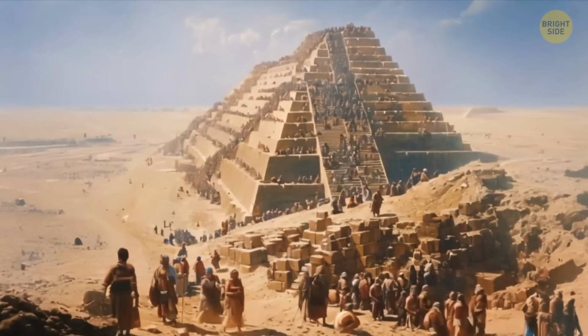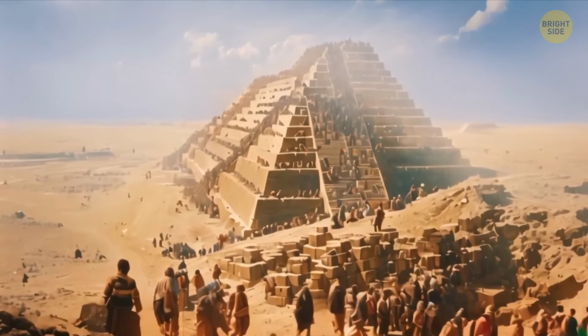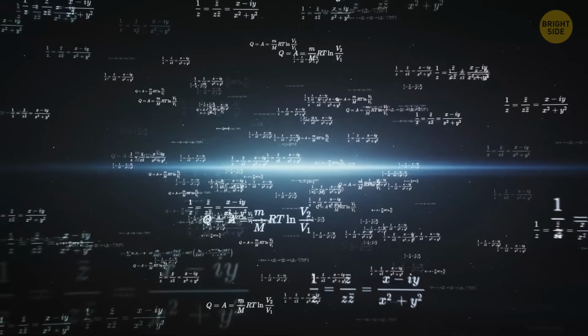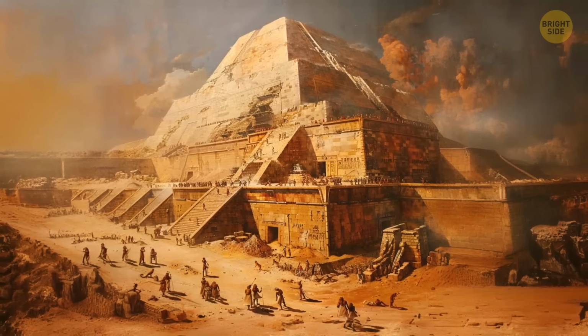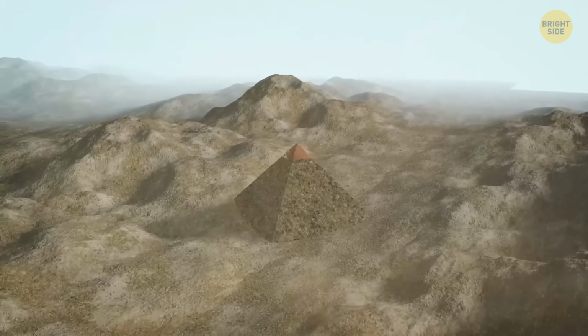And more importantly, even if the ancient Egyptians had somehow measured the speed of light and chosen to keep it a secret from the rest of the world, they wouldn't have used meters to put it down. Meters were only defined at the end of the 18th century. The builders of the pyramids used a different unit of measure called cubits. 1 cubit is equal to 1.5 feet.